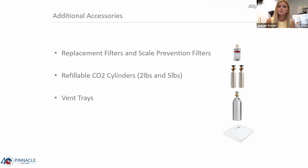Your refillable CO2 cylinders are available here in both a 2-pound and a 5-pound capacity, and then your vent trays. The CO2 cylinders can be taken to any Airgas location or a paintball location. They're kind of popping up everywhere because people are using these more frequently, so these locations are more apt to allow residents or consumers to come in and have their tanks refilled now.